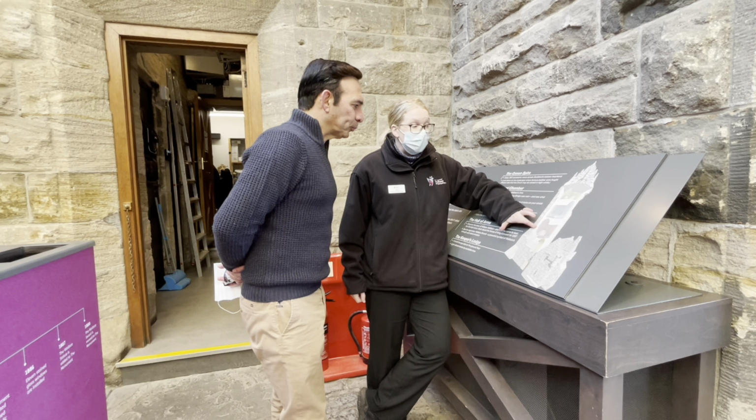We can clearly see the Stirling Castle, the Church of Holyrood, and the old jail and other Stirling major attractions from this point, and you can clearly see the significance of this place at that time.